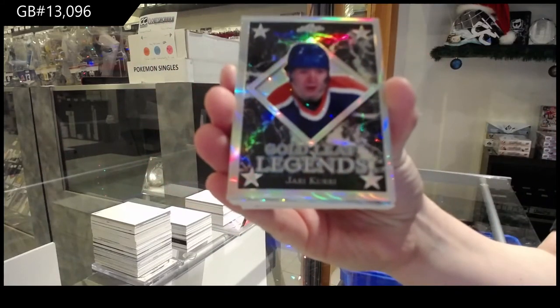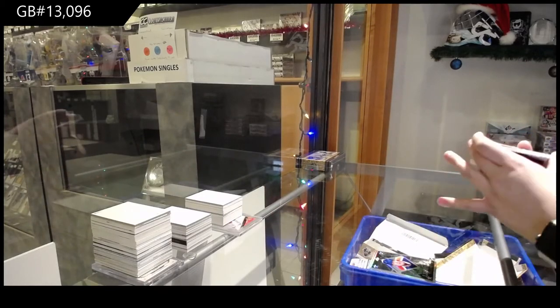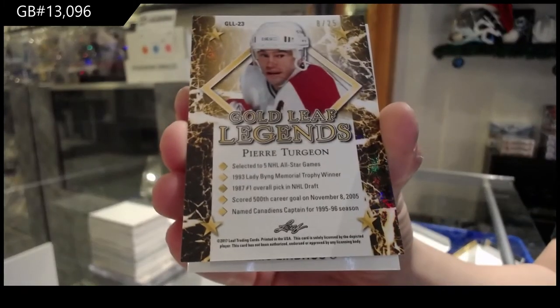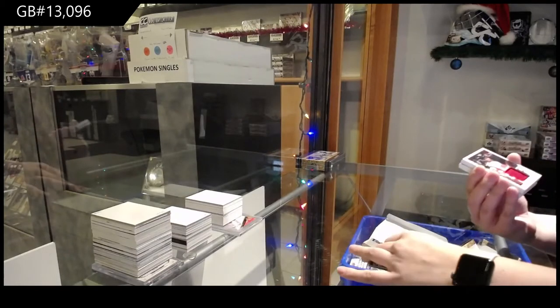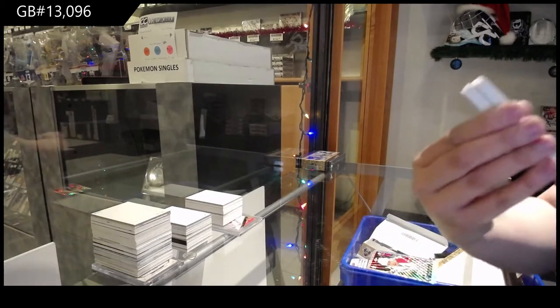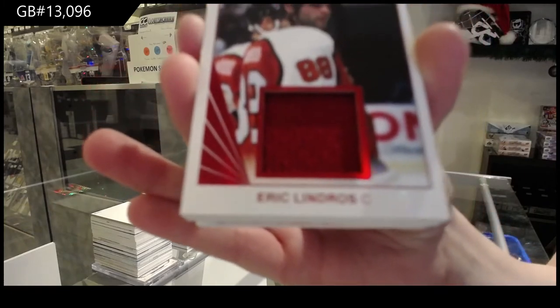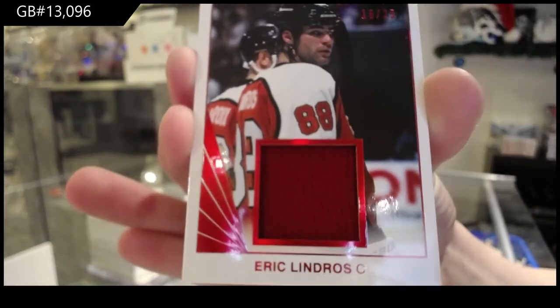For the not numbered spot. A Gold Leaf Legends numbered 8 of 25 for the number 8 spot, Pierre Turgeon. Numbered 19 of 25 for the number 9 spot, we've got a red jersey of Eric Lindros.